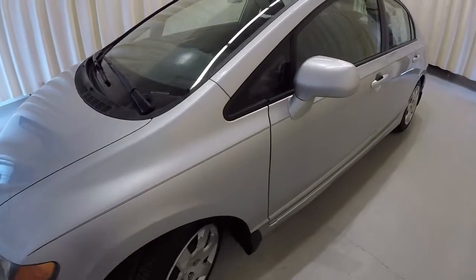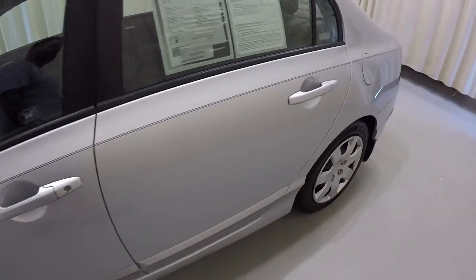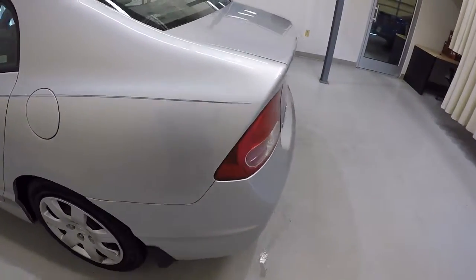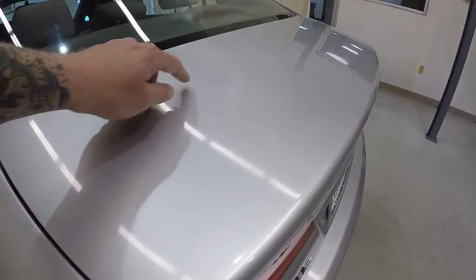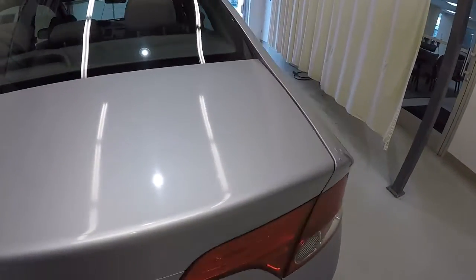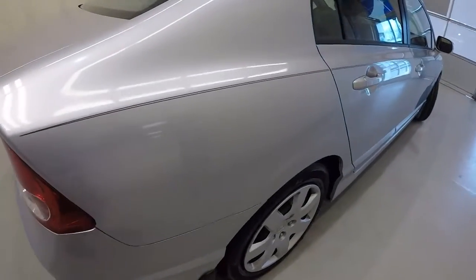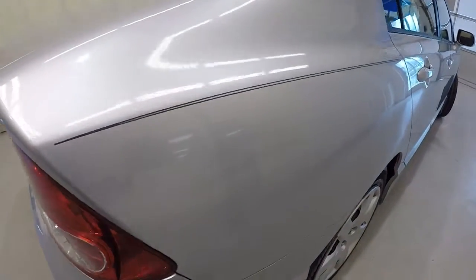Make our way down the driver's side here. Everything looks like it's in good shape. All right, we're going to come around to the rear here, and as you can see, it's got some hail damage here, pretty much all the way across the trunk lid of the car. All right, side panels over here in good shape. Oh, we've got two creases right here. All right, back on this quarter panel.